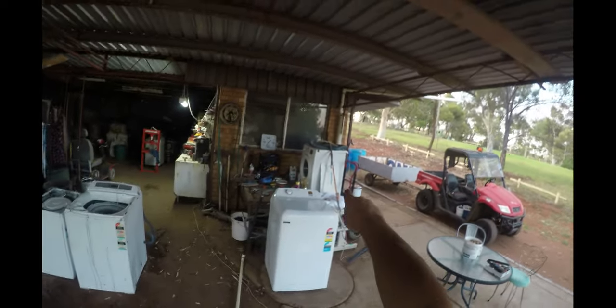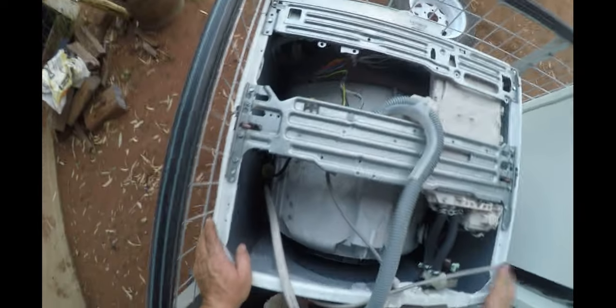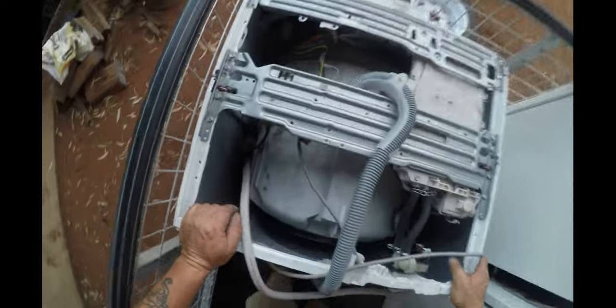You might be able to go back through some of the videos. I haven't got around to trying to fix that one up on top of that stand there. But yeah, I think it's to do with the motor. All the controls seem to work, but I may be able to get a motor out of that one or out of this one, because they're both front loaders. So we'll see. And they're both belt driven, so that's a bonus.